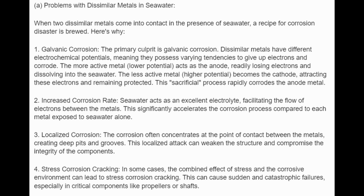Dissimilar metals have different electrochemical potentials, meaning they possess varying tendencies to give up electrons and corrode. The more active metal, lower potential, acts as the anode, readily losing electrons and dissolving into the seawater. The less active metal, with the higher potential, becomes the cathode, attracting these electrons and remaining protected. This sacrificial process rapidly corrodes the anode metal.